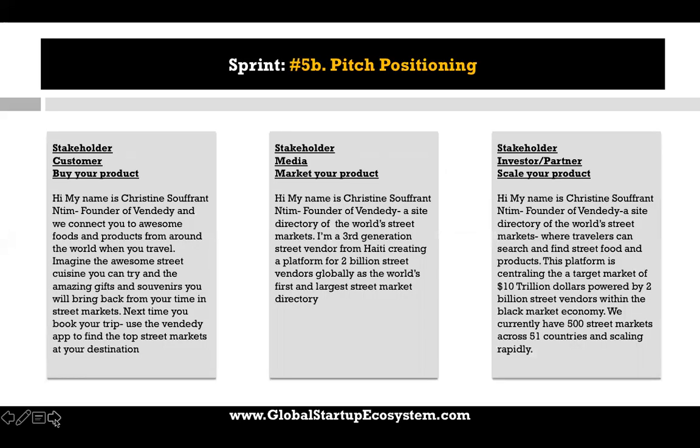And of course, positioning, we talked about this already, really positioning depending on your stakeholder, right? Your customer, your goal is to get them to buy your product. So you focus on the experience. The media, that stakeholder is focused on getting a good story. So what makes you a great story that will empower people and inspire people to read about you? An investor, how can they scale your product? What's in it for them in terms of monetization? Is this a viable business idea? So understanding your stakeholder and understanding your pitch positioning will help you expand your stakeholder base over time.